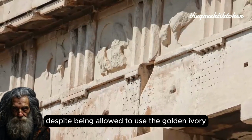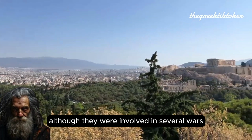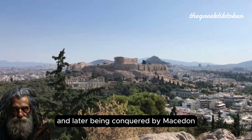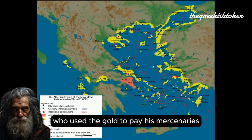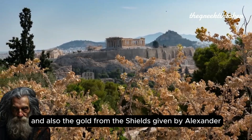Despite being allowed to use the gold from the statue, the Athenians would not remove it, although they were involved in several wars, including the Great Peloponnesian War against Sparta, which they would lose, and later being conquered by Macedon. It was finally taken down by Lachares around 298 BC, who used the gold to pay his mercenaries, along with other treasure of the Parthenon, and also the gold from the shields given by Alexander.